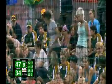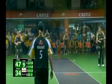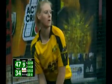Again, Stratham coming on to bowl. She also had a good over on her first over, so South Africa are trying to pull out all the stops to get some crucial wickets to get that score down and within reach.